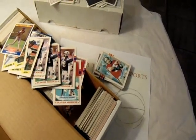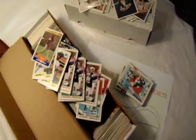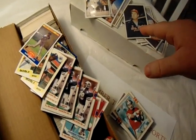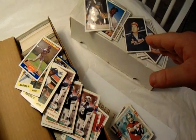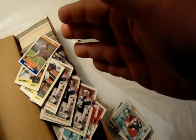So, I hope you enjoyed this video a little bit. These were some really nice cards that I like to share with you. These 1960s TCMA cards, I'm hopefully going to be seeing a few more of them in the near future. This is just an awesome deal.